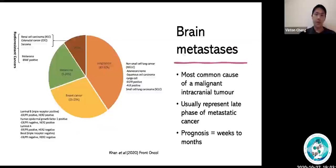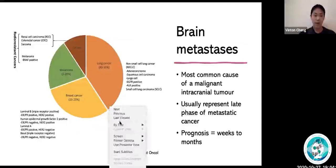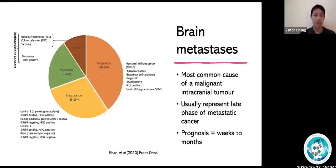Now, when we talk about brain tumors, it's actually quite a heterogeneous group. The most common types, in particular when we're thinking of malignant brain tumors, arise as a secondary from other cancers outside of the brain, and we call these brain metastases. As you can see in this pie chart, the most common types arise from lung cancers, breast cancers, and melanoma. They form in total around 80% of all brain metastases. Other types which can contribute include kidney cancers, bowel cancers, and sarcomas.